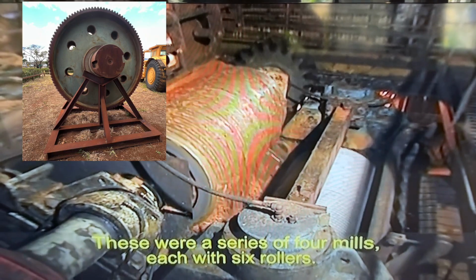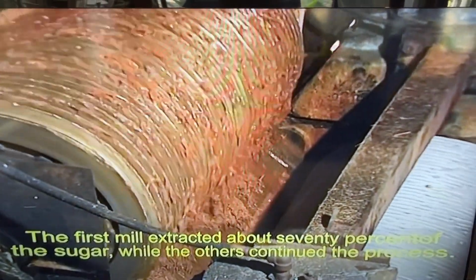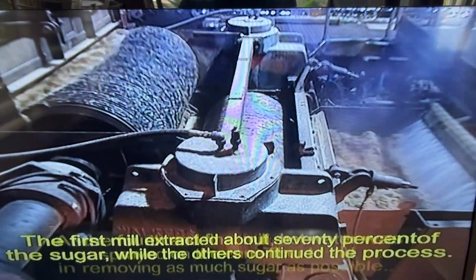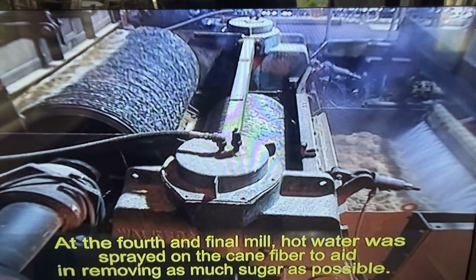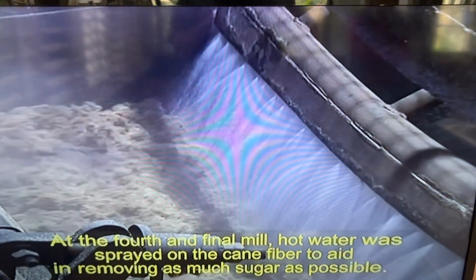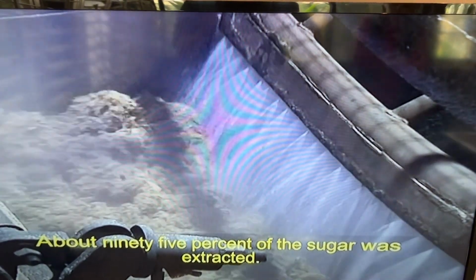These were a series of 4 mills, each with 6 rollers. The first mill extracted about 70% of the sugar, while the others continued the process. At the 4th and final mill, hot water was sprayed on the cane fiber to aid in removing as much sugar as possible. About 95% of the sugar was extracted.